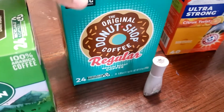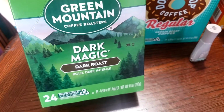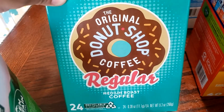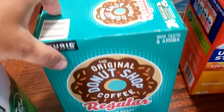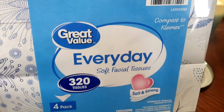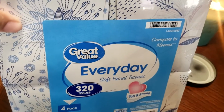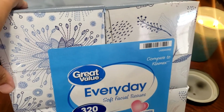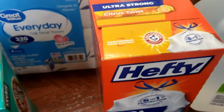And then I picked this, it's a 24 pack. I got the original Donut Shop coffee K-cups, the regular flavor, 24 as well. We picked up this Great Value tissue box because I've been having really bad allergies, runny nose, things of that nature. So I picked up this box, the Great Value.